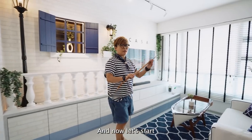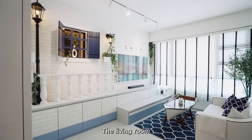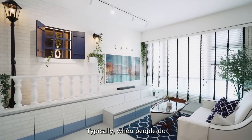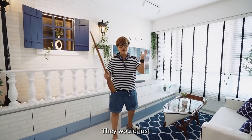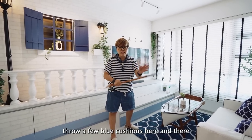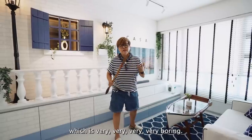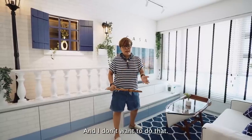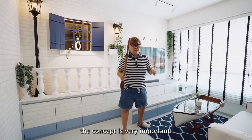And now let's start with the highlight of our gondola tour, which is the living room. Typically, when people do Venice style or Santorini style, it's very typical. They will just throw a few blue cushions here and there, and have blue walls here and there, which is very, very boring. I don't want to do that, but at the same time, I don't want to go too cheesy. Hence, the concept is very important.